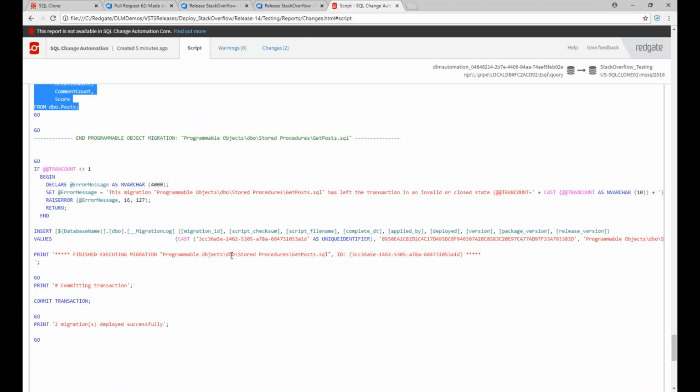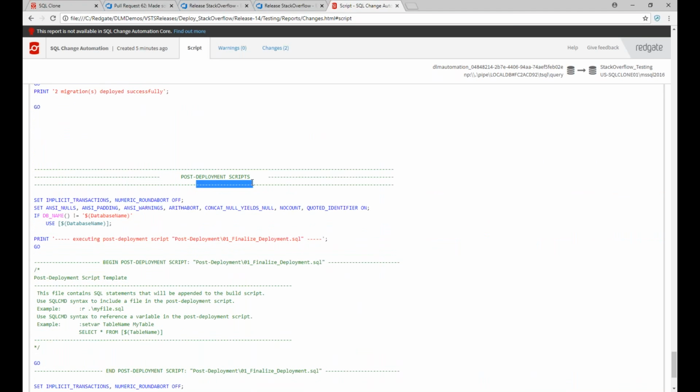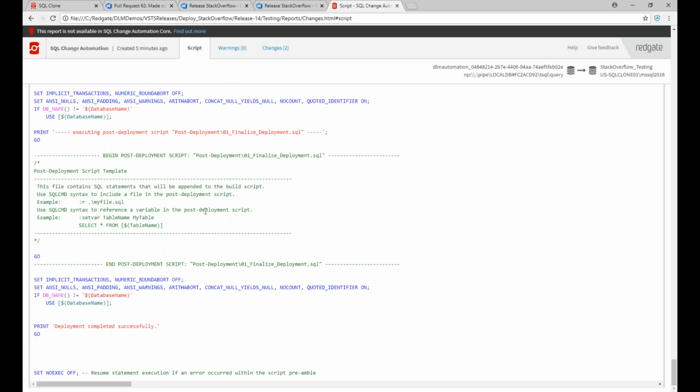And once we're done with the programmable objects, then we do the post-deployment scripts, and if they all succeed, then our deployment is successful. If not, then everything is wrapped up in a single transaction. So if any of these changes fail, then the whole transaction is rolled back, so you don't need to worry about your target environment being in an inconsistent state as a result.